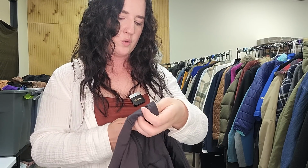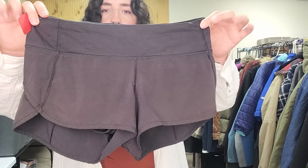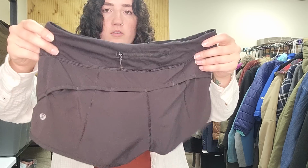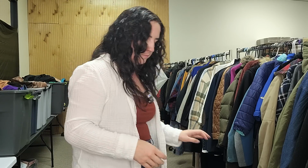This one is a pair of shorts I paid $5.99 for. They are a little worn, but they are Lululemon, and I'm probably going to list these for $35. Lululemon shorts are performing really well for us right now. In case anyone's interested, they are a size 4.